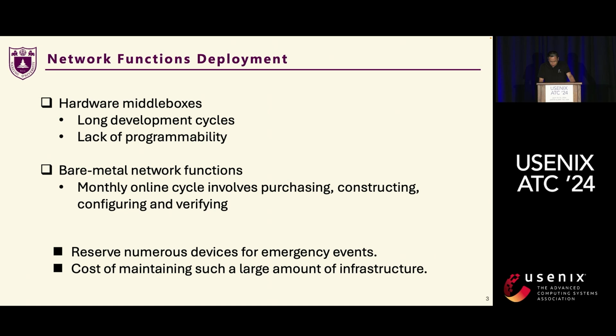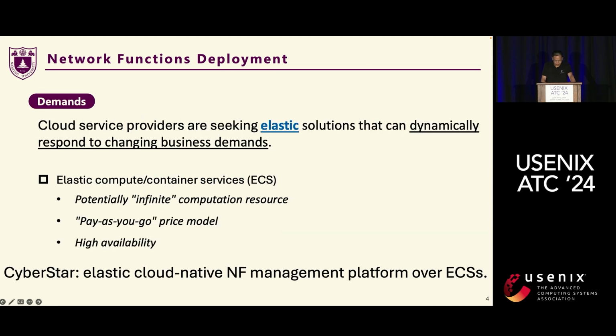Take shopping festivals, for instance. Traffic can increase by 100 or even 1,000 times. So network service providers must reserve a large number of bare metal servers for emergency events. The cost of maintaining such a large amount of infrastructure remains a significant challenge.